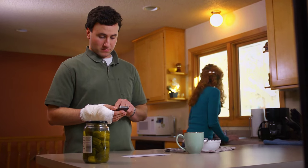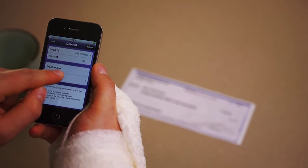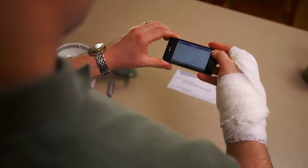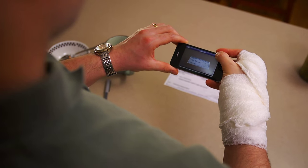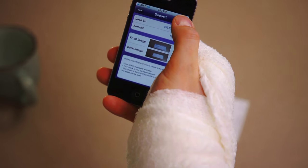mobile deposit solution. Just download, install, and start enjoying the freedom of securely depositing checks at your convenience. It's as easy as taking a photo. Simply open it up and then snap a picture of the front and back of your check. Our system then does the rest of the work for you, safely depositing your money into your account in a matter of moments. It's secure, hassle-free, and easy.